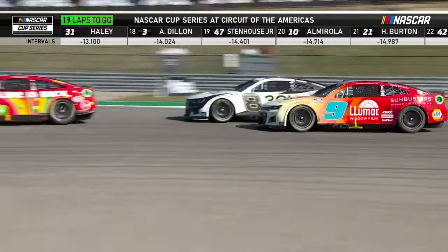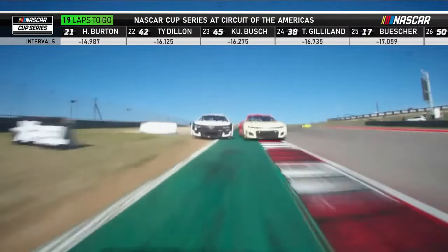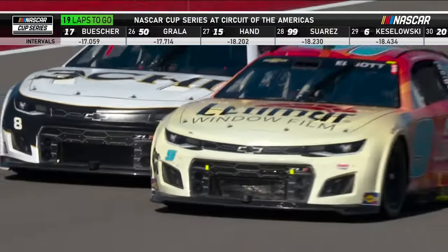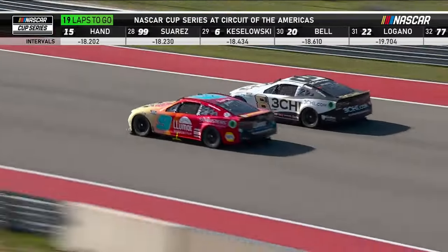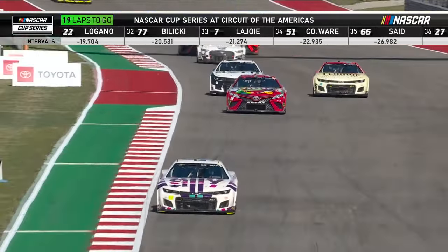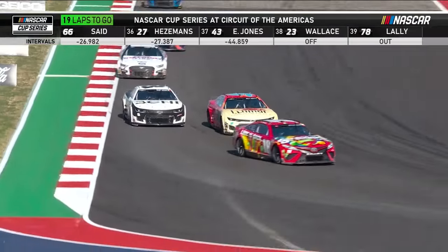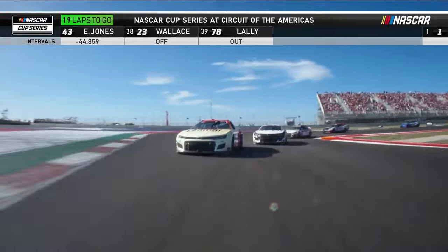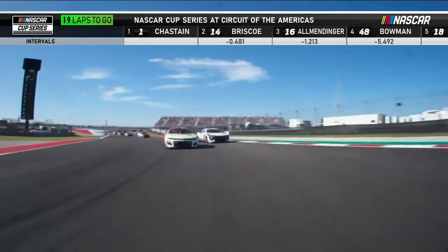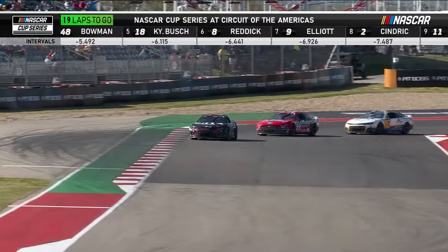Here's his teammate Chase Elliott to the inside of Tyler Reddick and moving up on Kyle Busch. Reddick was so strong for the middle portion of this race, but here he's having trouble hanging on to the first half of the top 10. It just seems like he's having trouble under the braking, which is obviously so important and a must in an area where you need to be good. Everybody's able to dive in a little bit harder than him and put the pressure on.